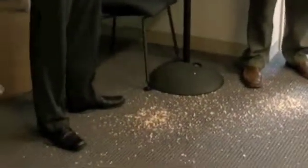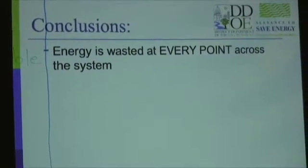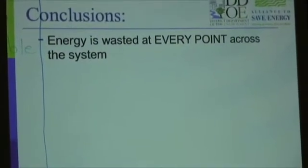So the lesson of this is... what is the lesson? Right here is a lot of money, a lot of energy. It's like those commercials with the people leaf blowing money out of the shop. Right, exactly. How much energy we just lost. It's really wasted at every point across the system, and sometimes we can't help that, but we should really try to help the parts that we can.